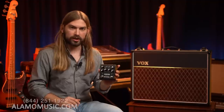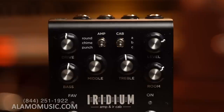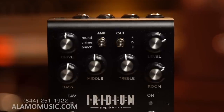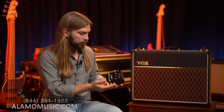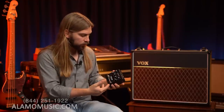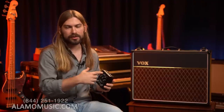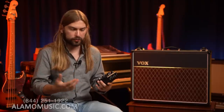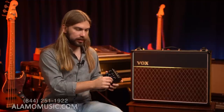But this is a really nice little pedal. You've got three settings on the amp side: Round, which is your Deluxe Reverb; Chime, which is your AC30; and Punch, which is like a Marshall Plexi. You get three cab simulators, A, B, and C for each one. Three-band EQ, and you can drive the amp, so it's not going to be heavy distortion, but you can get that natural tube breakup sound, which all three of these amps are pretty famous for. The level of output, and then your room.